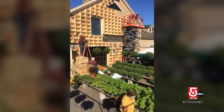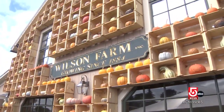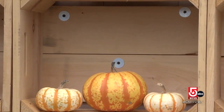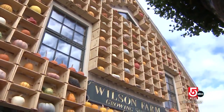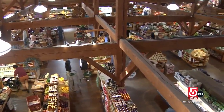It takes our crew a full day. It took them 8 hours. There are 190 apple boxes put up that they individually screwed into the wall, and then about 260 pumpkins and gourds. A feast for fall eyes, and just one of many traditions of which the Wilson family is so proud.